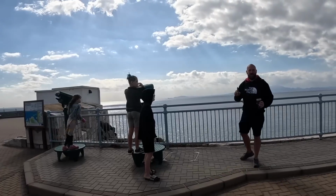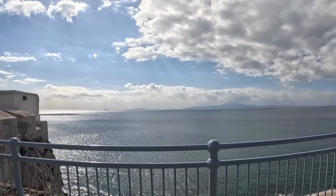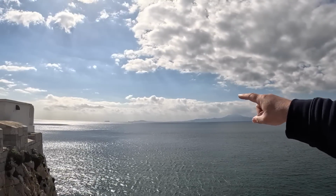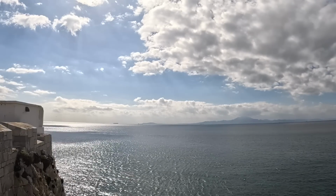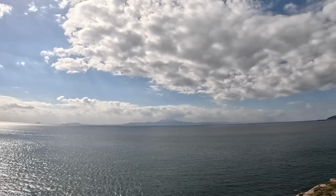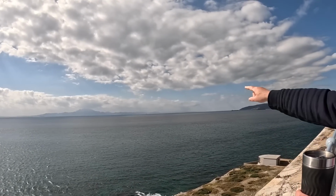You can actually see two countries from here, because where you've got that big mountain on the horizon, that's Africa, but if you look to the left, just where that tanker boat is, you see like a point, and that's actually Ceuta, which is a little small Spanish city state just over the water. That's class. Because of course, we're not that far away from Tarifa, is it? It's like a 9-mile ferry crossing.